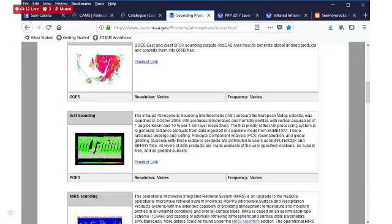And it says the Infrared Atmospheric Sounding Interferometer on board the European METOP satellite was launched in October 2006. IASI produces temperature and humidity profiles with vertical accuracies of 1 degree Kelvin and 10% per 1 kilometer layer respectively.